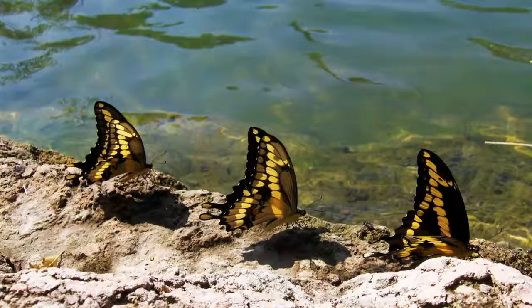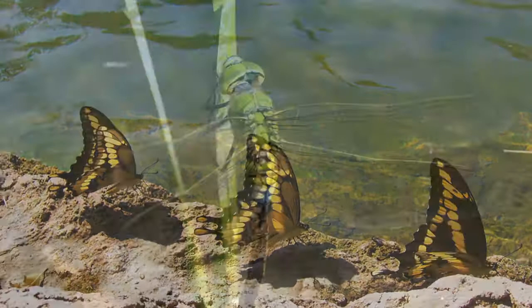We need to enhance the habitat with a water feature. Got to have water to drink. Every insect needs it. You'd have more insects out here and more critters if you had more water.